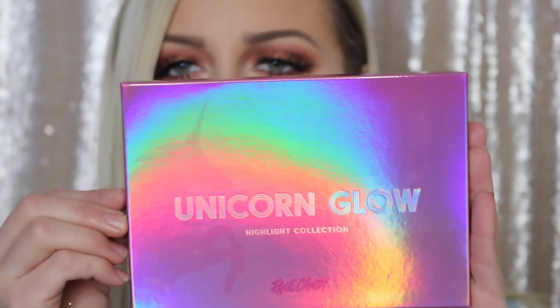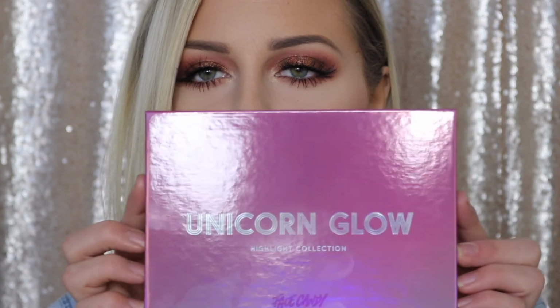There's two more highlight shade kits that I will show you. These ones are very interesting to me. This is definitely the hype. This one is called the Unicorn Glow by Face Candy. Every palette that I've shown you so far has been by Bad Habit, which is one of the brands that Hush has on their website. This one is by Face Candy, so we must be getting into another brand. Here is the Unicorn Glow. Hi, that screams unicorn.